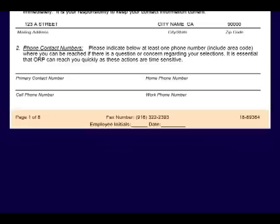It is required to initial and date the bottom of every page of this worksheet. Before submitting the options packet to ORP, please ensure that each page has been initialed and dated.